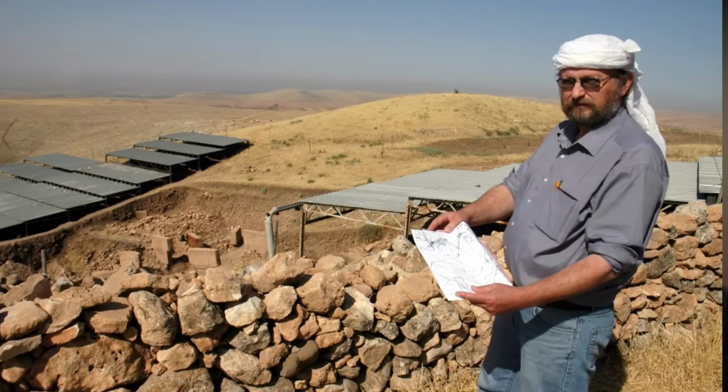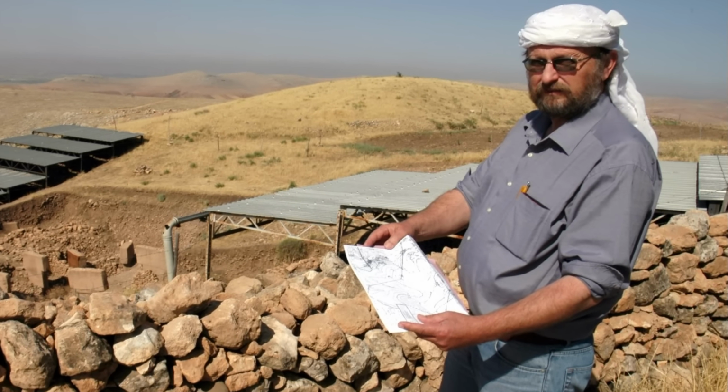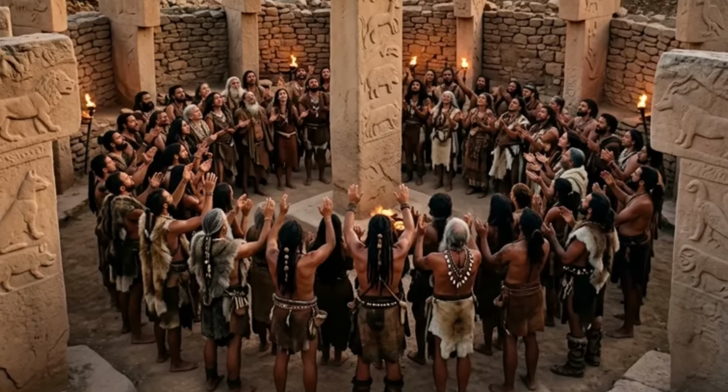decayed ceramics. As I previously mentioned, the site was originally excavated by a German archaeologist named Klaus Schmidt. This site was his baby. It was his major project. It was what he dedicated his life to. And he worked at this site for nearly 20 years before eventually passing away in 2014. Now, his belief at the time of discovery was that this was the world's first megalithic religious site.